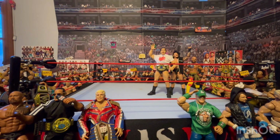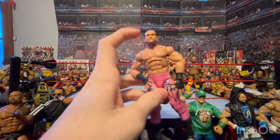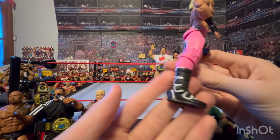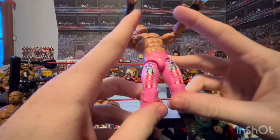And number 7 is the one and only, the show-off that recently got released from WWE. It's so sad. Dolph Ziggler. This is definitely the best Dolph Ziggler figure ever. This thing is so freaking good. We got the black and white boots and this gear. His tights are so awesome.